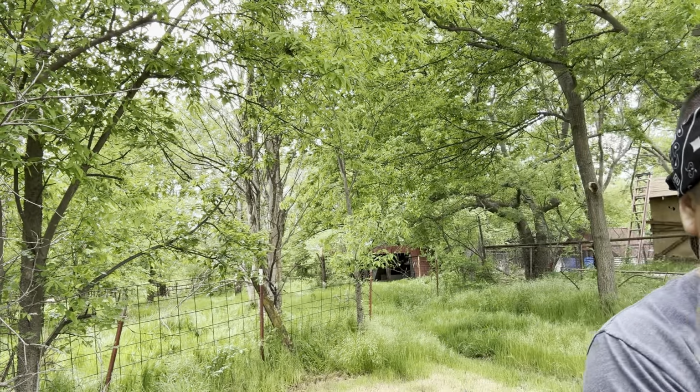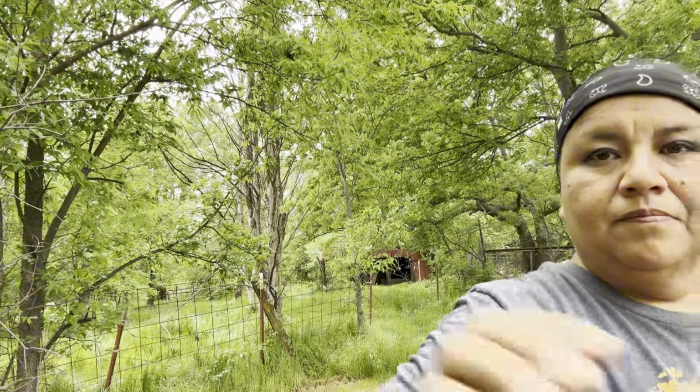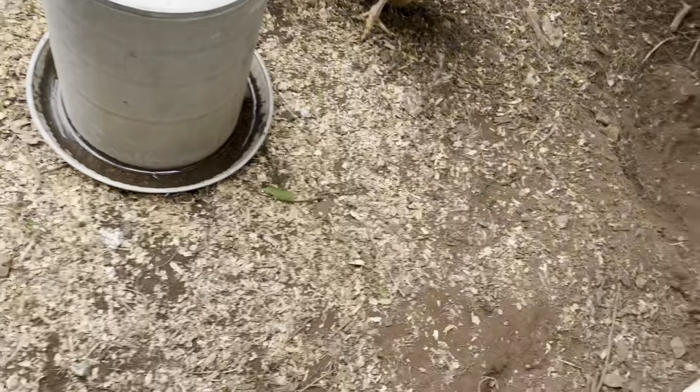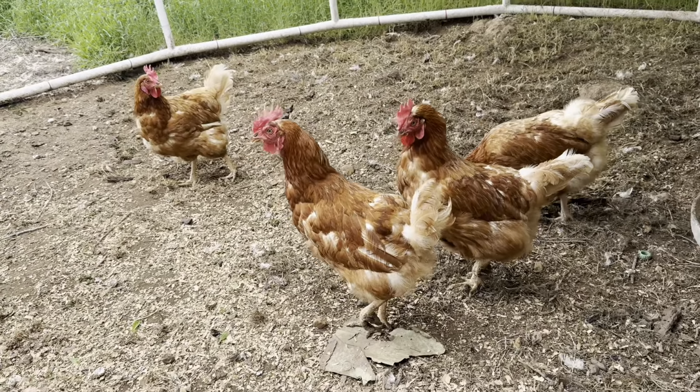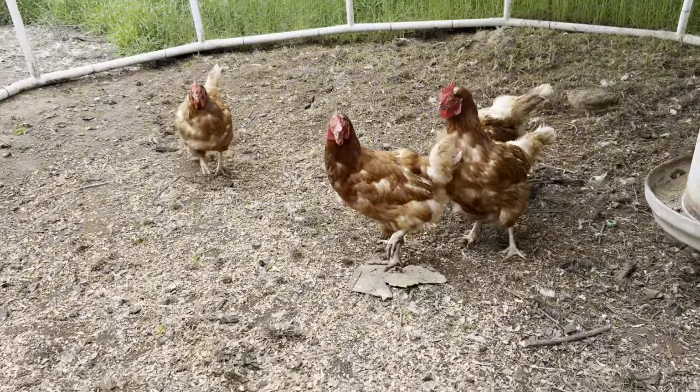You know, I did some little, hold on, the door's hard to open. I've done some experimenting with tomatoes before. These ladies, there were two in this coop, so I'm going to steal them. Thank you, ladies.